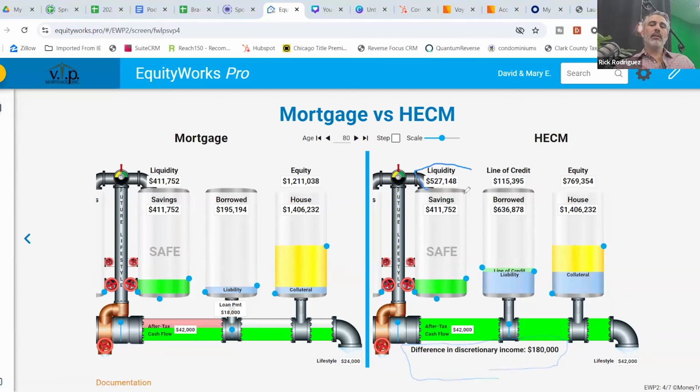Your liquidity, $527,000 versus $411,000. You're $116,000 more in liquidity. What's happened to equity? Well, equity, you have given up some equity. Now, if you're living in this home long term, this for you could be less of a factor than someone who maybe is going to move in the next couple years. Different scenario, but in this scenario, this is a home that you're intending to live in for the rest of your life. It works well for you. So equity for you may not be as relevant.